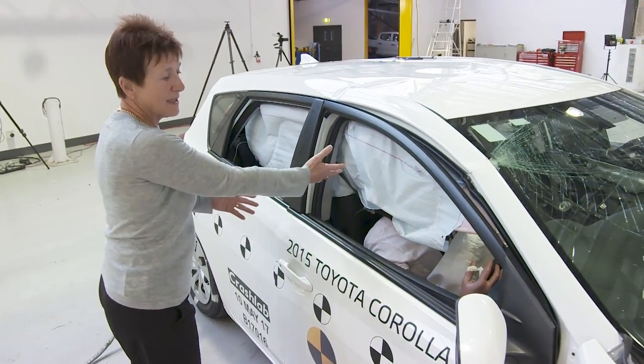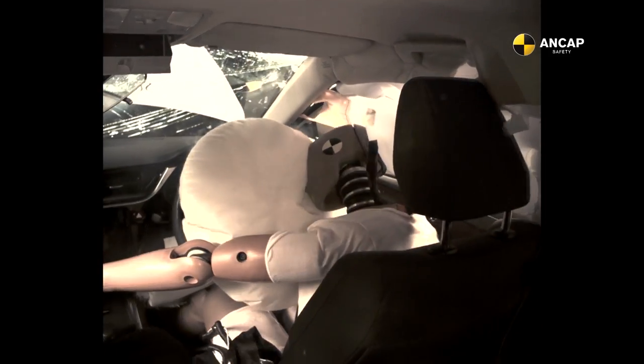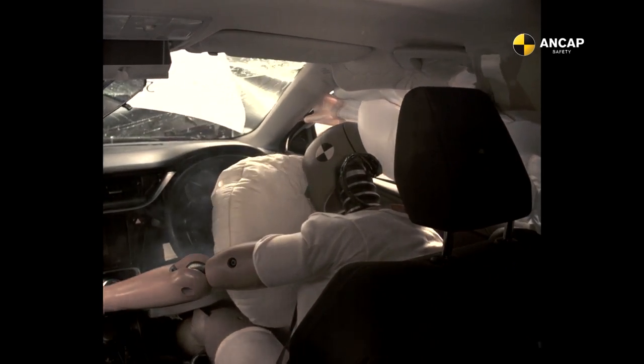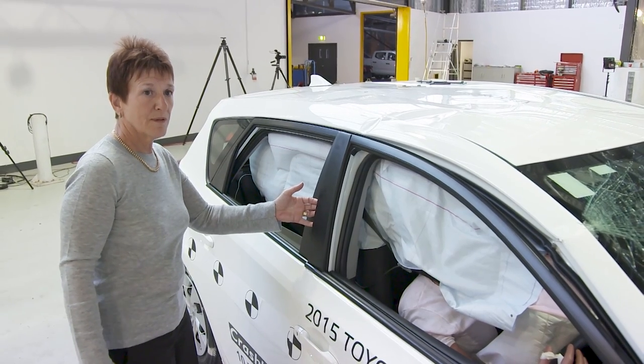And we can see here the way all the airbags have deployed. As well as that, we can see that the restraint system here has held the passenger in place. And whilst there's a little bit of damage around the vehicle, you can probably still open this door. So pretty good result for this one.